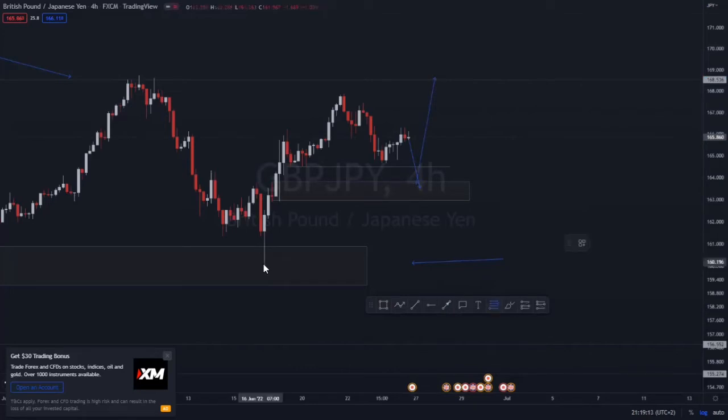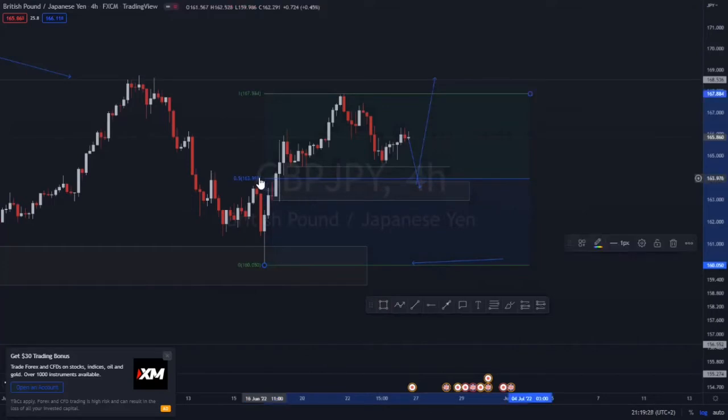Because even if we look at the fibs, the market hasn't gone below the 50% region. So we want to get a discount on this pair. So that's why I said the market has incentive to, first of all, take out this liquidity. After taking out this liquidity, go a little bit below the 50% region, tap into this order block over here, and then go towards the upside.